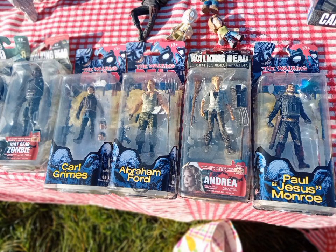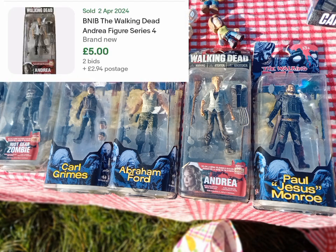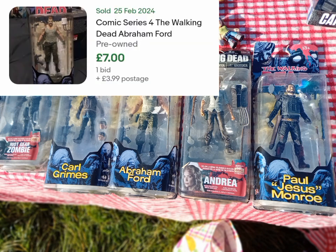So just a final recap on something I left behind. So what I want to do each week now is have a quick recap on some of the stuff that I left behind, just to sort of learn. So these are McFarlane Walking Dead figures. She had another two that are not pictured. And she wanted £5 each, but wouldn't do a deal. So it would have been 35 quid.